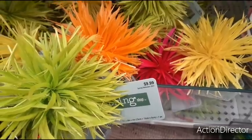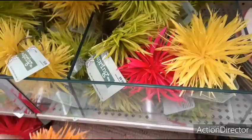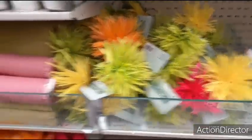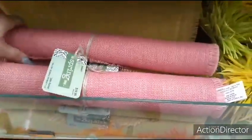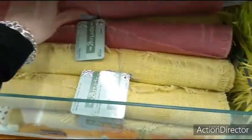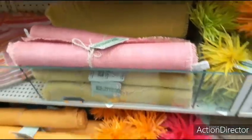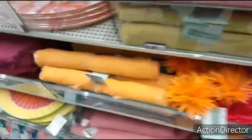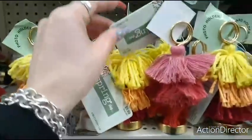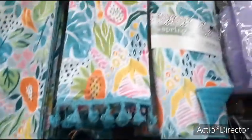Alright, we have green. These are napkin holders. Green, orange, hot pink, and yellow. Those are going to be $9.99. Spring runners, $19.99. Burlap, pink, yellow. These are the only colors I'm seeing. Oh, orange. That's pretty cool. Photo holders, $5.99. These are some wild colors.